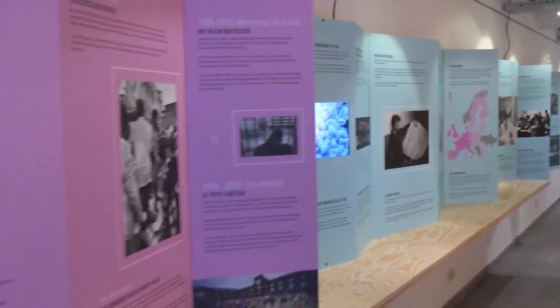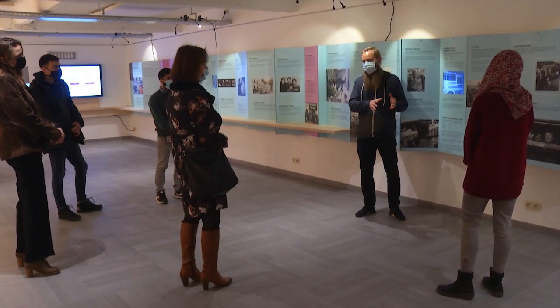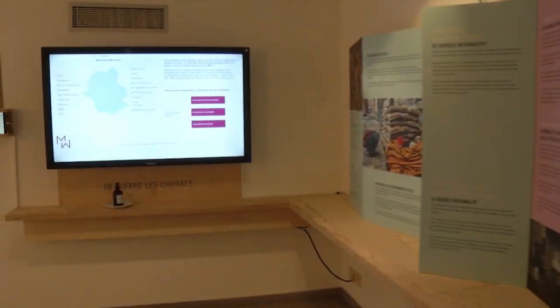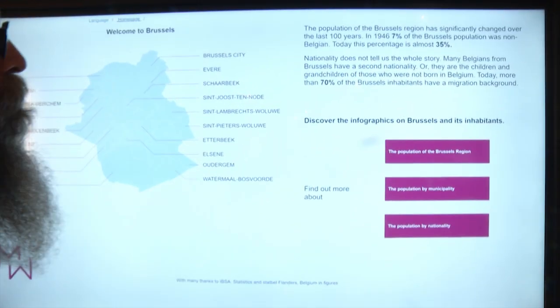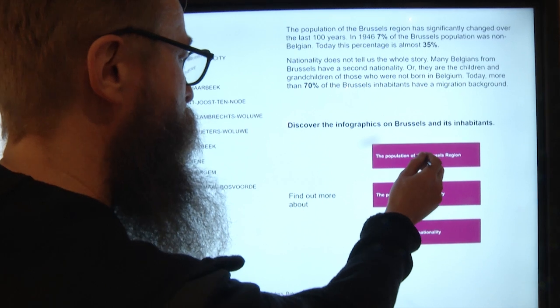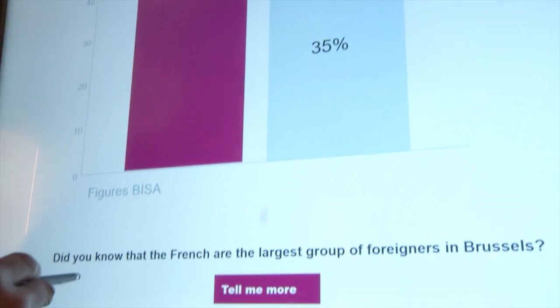For visitors, there's the timeline in which they can find out exactly when people from their community first arrived in Brussels. It's also important that one can follow on touchscreen how Brussels as a whole and each neighborhood individually has changed over the years.